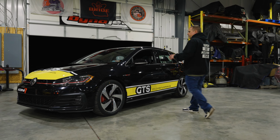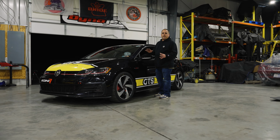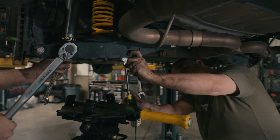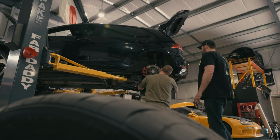All right guys, so we're here. The Volkswagen GTI is finished. We finished the install on this. We installed the KONI GTS coilover kit. You guys saw some of the high points from the installation. It went really smooth. All of the attachment points are all factory oriented.